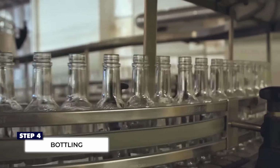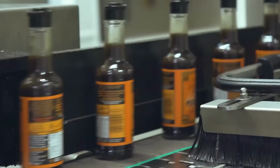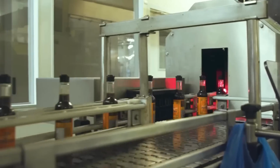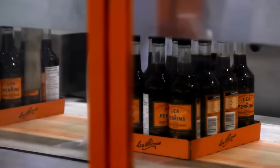Now we're at the final step, bottling. This is where the sauce goes from vats to the iconic bottles you see in stores. The bottles are filled with precise amounts, then sealed to lock in all that delicious flavor. After that, they're labeled and packed up for shipping. And just like that, these little bottles are ready to make their way to kitchens around the globe.